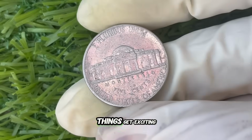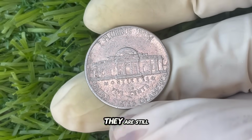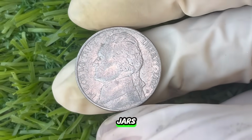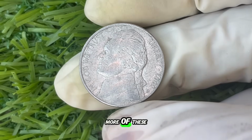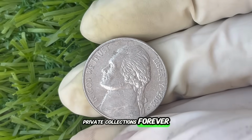And here's where things get exciting. These coins are not locked away in museums. They are still out there, hidden in circulation, sitting in coin jars, waiting for someone like you to notice them. The fear of missing out is real because every day, more of these coins get scooped up by dealers and disappear into private collections forever.